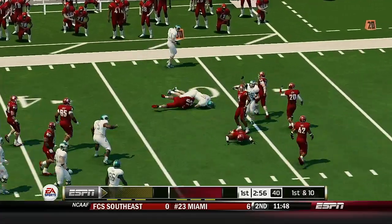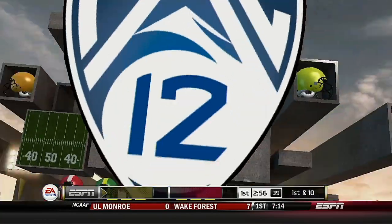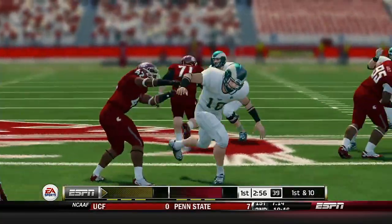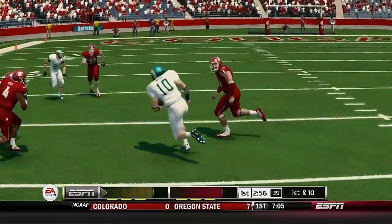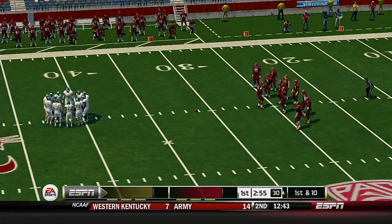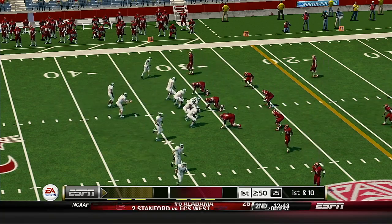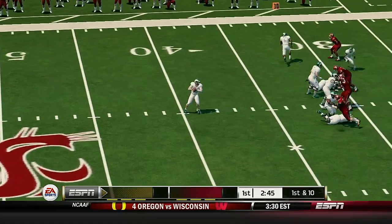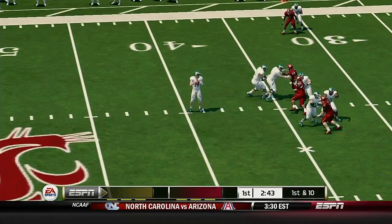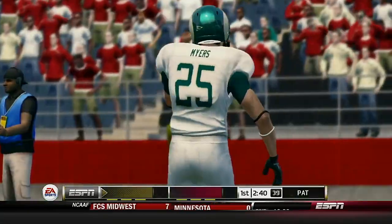And a quick throw, and he's taken down at the 31. That's a gain of 15 on the play. First down. We've got a first and 10. Ball on the 31. Pass to the end zone. Caught. Touchdown, Rams.